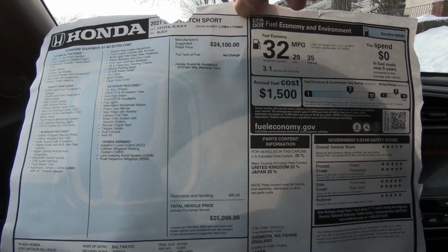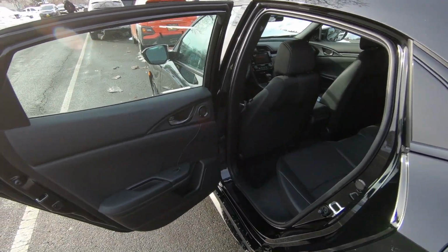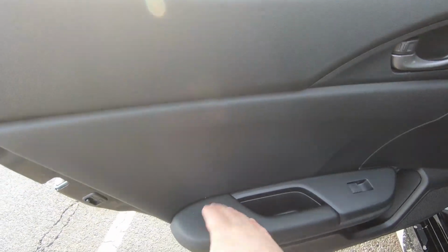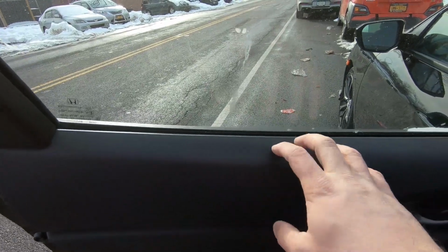Let's check out the back seats. To enter the back seats, you don't have a keyless entry to the back seats. You just have to unlock the doors first, and you have the speaker surrounds here on the back doors as well as the tweeters, and same touch materials. A lot of hard plastic on the back doors. You have this hard plastic on the top.